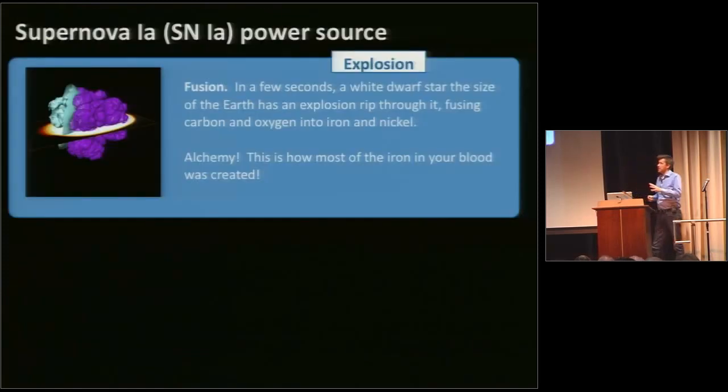So the power source in a type 1A is actually fusion. In a few seconds, the white dwarf just gets ripped apart, totally destroyed, fusing carbon and oxygen into iron and nickel, and that's basically alchemy. Okay, so the universe knows how to create new elements from other elements. What people were trying to do for years, they just didn't have furnaces as hot as a supernova. So it was a failed attempt at making gold. But gold is created in a type 2 supernova, not in a type 1A. So the gold in your jewelry was created in a type 2 supernova. The iron in your blood, most of it was created in a type 1A supernova.